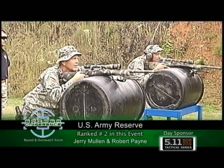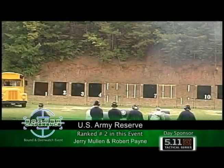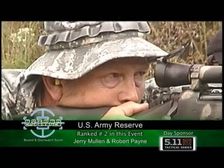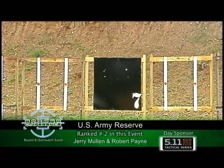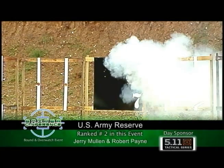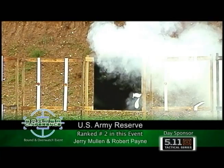U.S. Army Reserve doing very well as they've gone 4 for 4. They again had the bear crawl as they get to shooting position number 3, 50 yards away from a standing position. Gunfire you hear coming from another range. There's 3 for 3 on one side. Pressure's on.